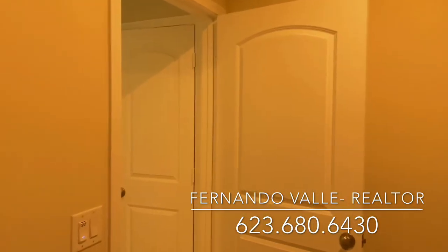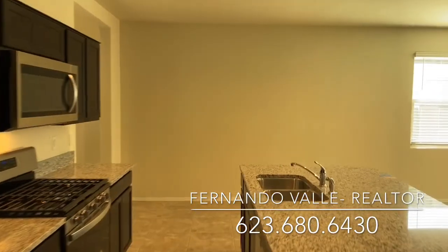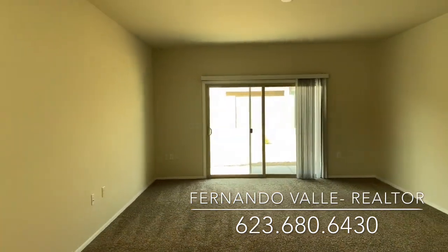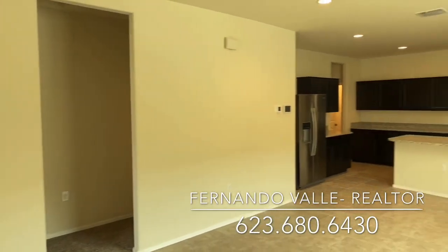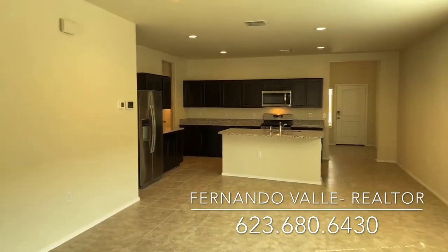We are in Buckeye, community called Tartesso. Tartesso is the furthest west side of Buckeye. And so, as of now, this is as far west as you can go in Buckeye, which then takes you out to California. Courtsite is about 2 hours away from here. So again, that's the view of your kitchen.